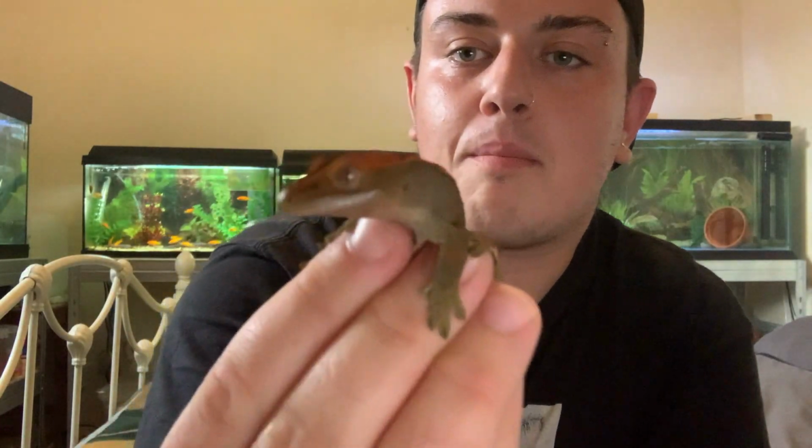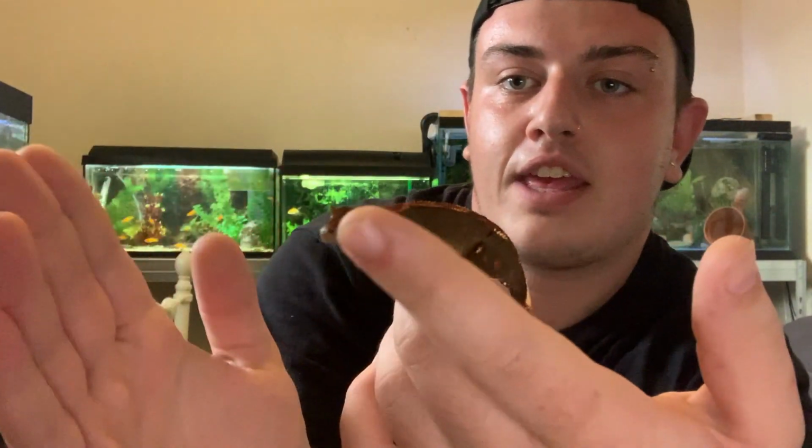I just love the markings on him. Awesome colour. I don't know if you can see it more when I do that. You can always tell when they're about to jump because they get ready, they spring their back legs, and you just know that they're about to jump onto you. But I don't really, there we go.